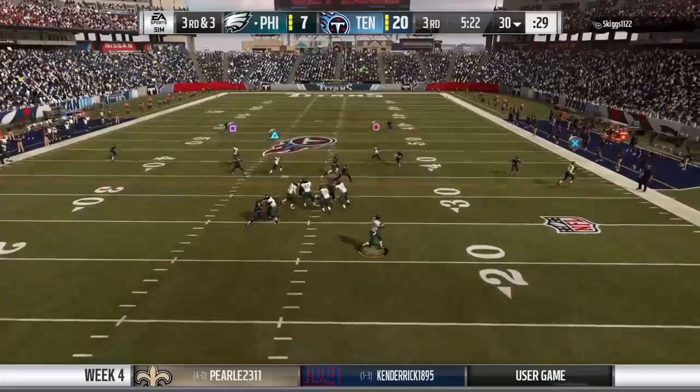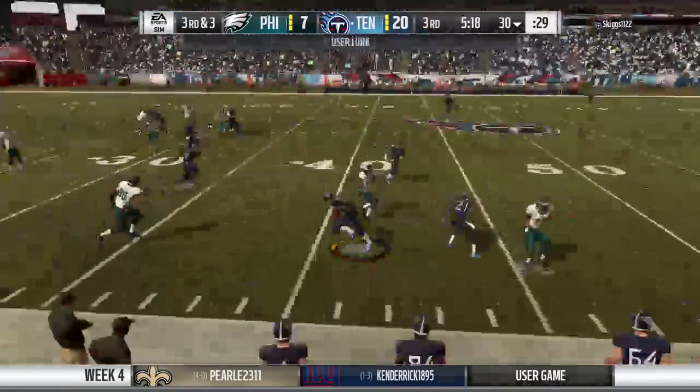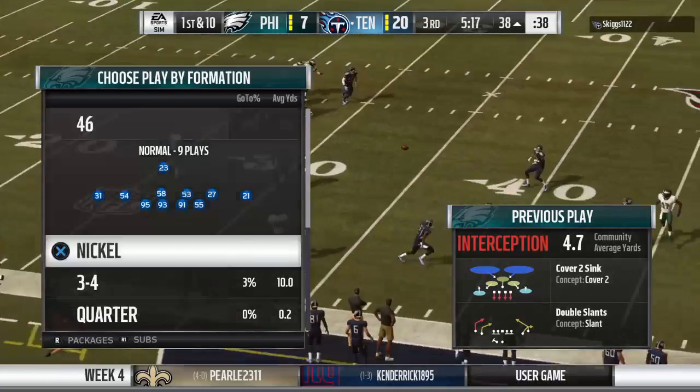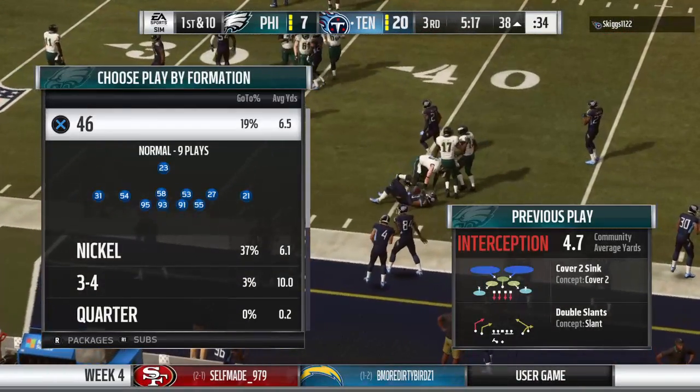Wentz going to try and throw on third. Flush to his right. And his pass is intercepted for the fourth time today. Picked off by Wesley Woodyard. And they have possession, and they have it at the 38-yard line.